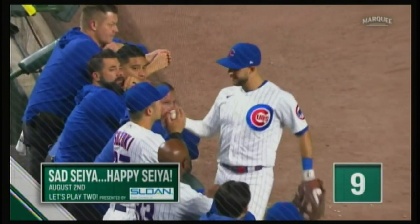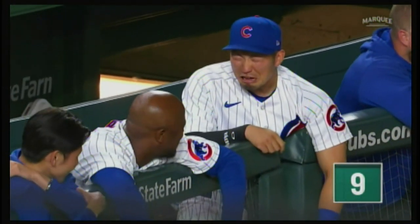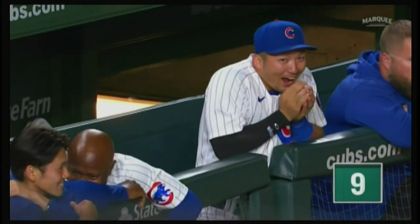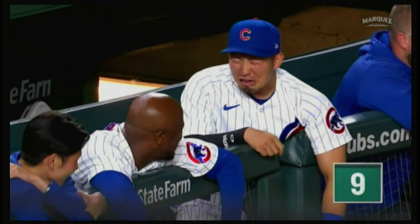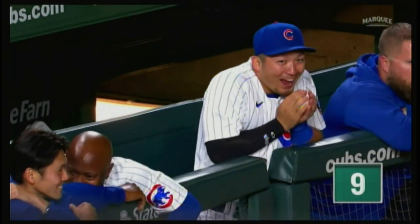Magical hands it over to his buddy Seiya Suzuki. We'll see going forward. Now that Candelario's on the club, some guys are going to lose at-bats, and he doesn't seem to be overly concerned about it right now. Not at this moment. Seiya's sense of humor shows that players, too, appreciate the little things.